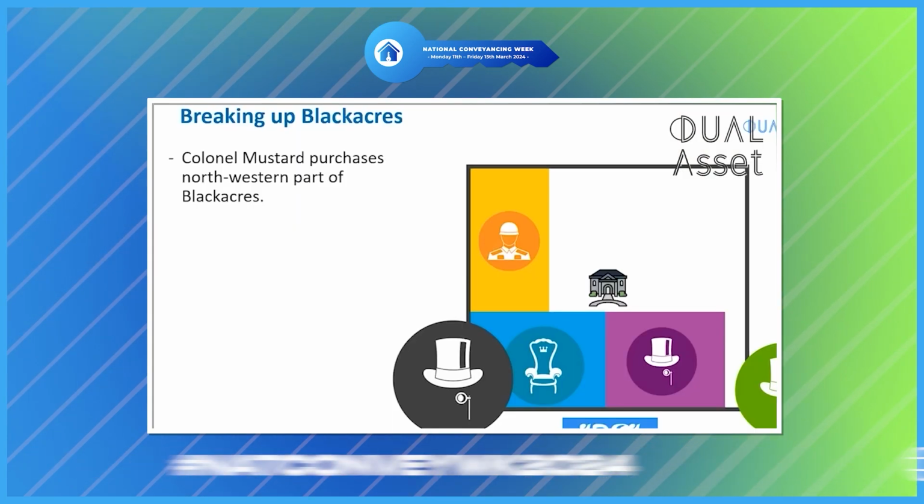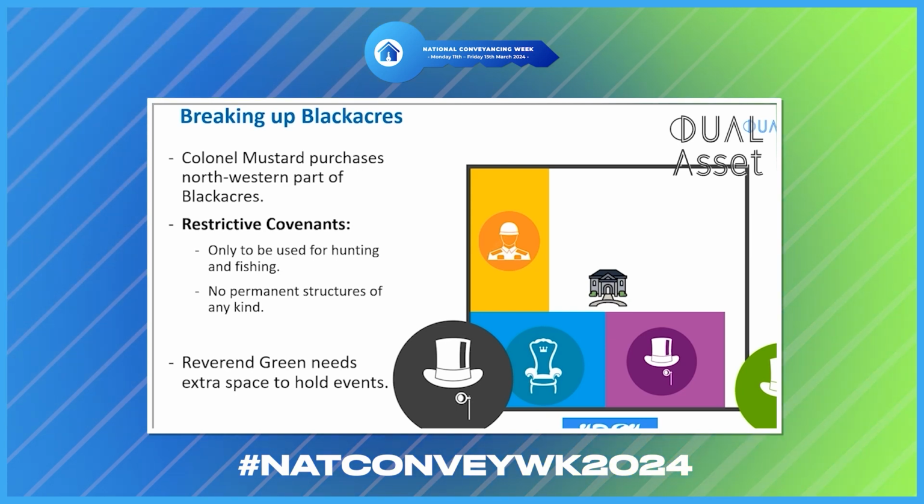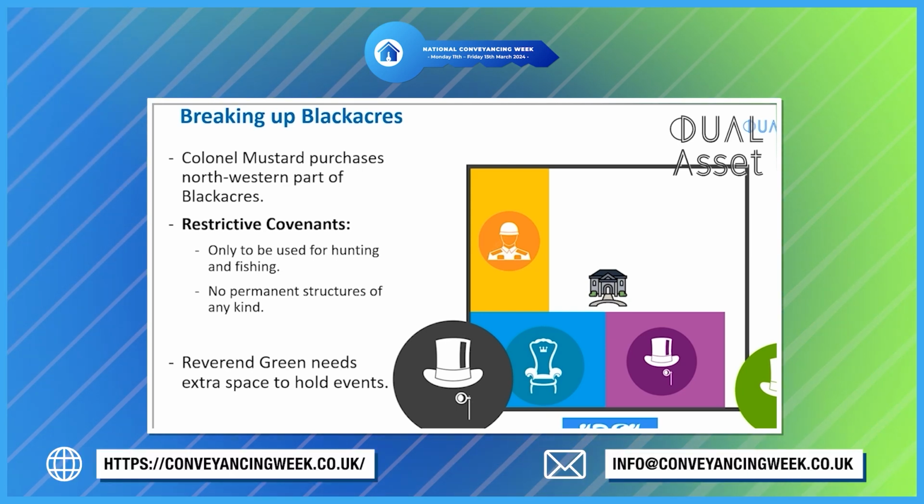It takes a fair amount of negotiation, but Colonel Mustard purchased the land subject to restrictive covenants benefiting the remainder of Blackacres. That the woodland would only be used for hunting and fishing, and not to construct any permanent structures of any kind. The latter because Black has always enjoyed the privacy from prying peepers that the estate provides.